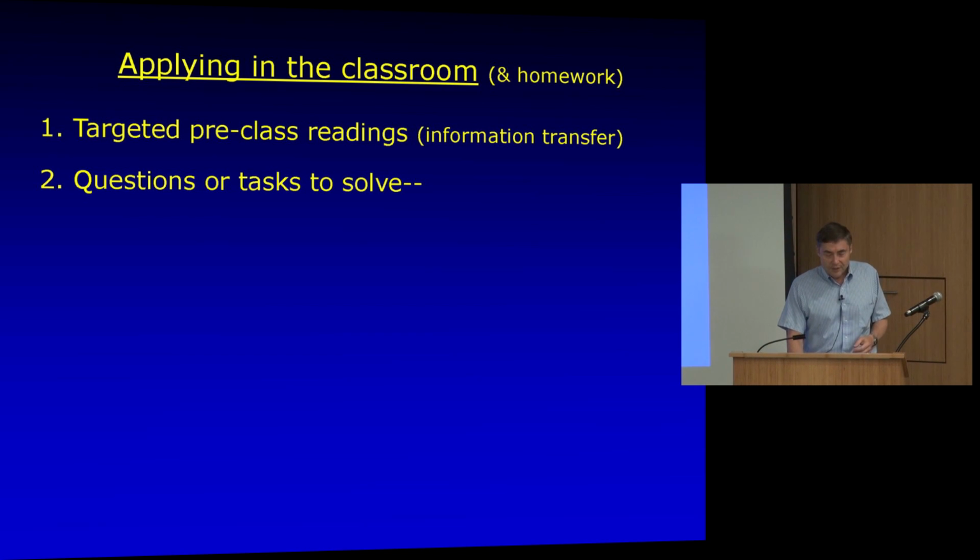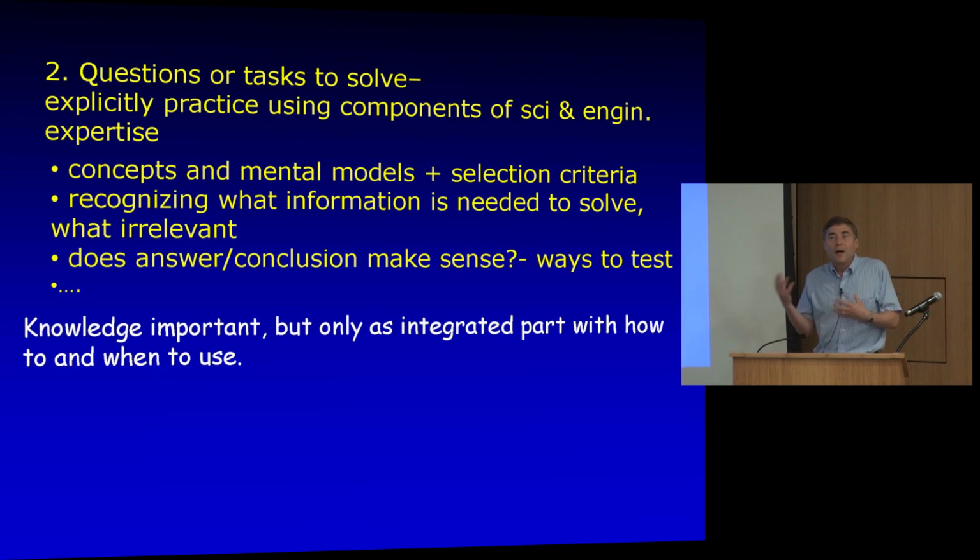And I'll give you some generic examples of this. In every area of science and engineering, they have a certain set of conceptual mental models that they use, and they've got criteria for deciding, given a new problem, a new context, which of those models is useful or not for solving problems in that case. They have these complex pattern recognition systems for deciding what information is needed to solve a problem and what's irrelevant, and so they can simplify and organize the problem.